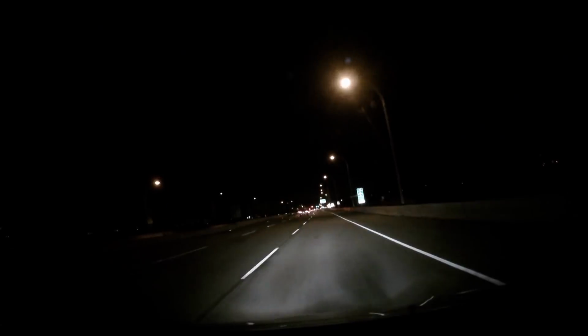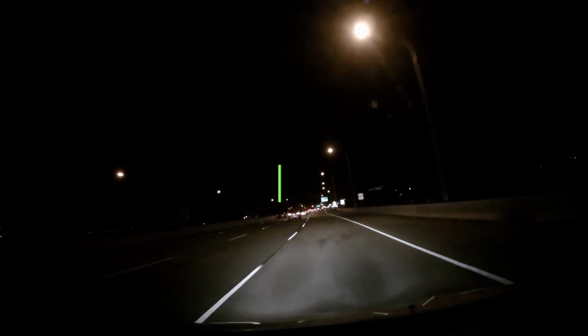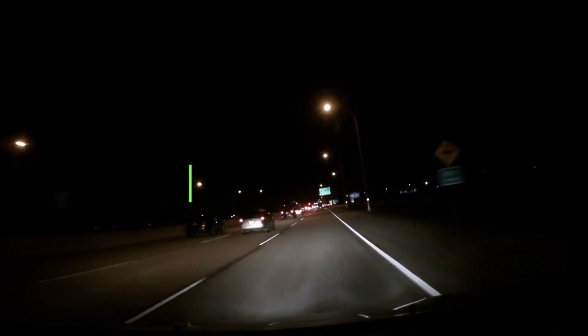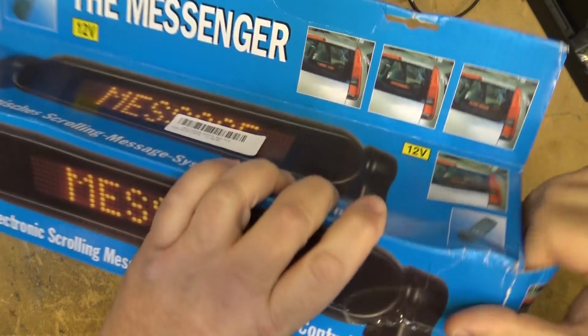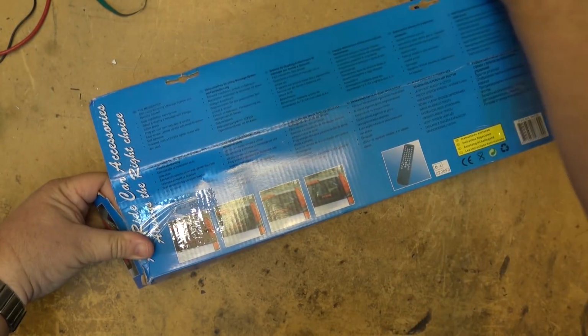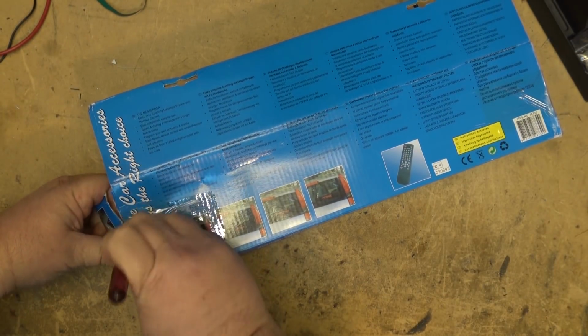Blinking your lights behind them doesn't seem to give them the message, but I think this might just do the job. So I picked this little unit up, and it arrived in the mail. No worse for wear. It was all taped up and wrapped up. Let's take a look at it.